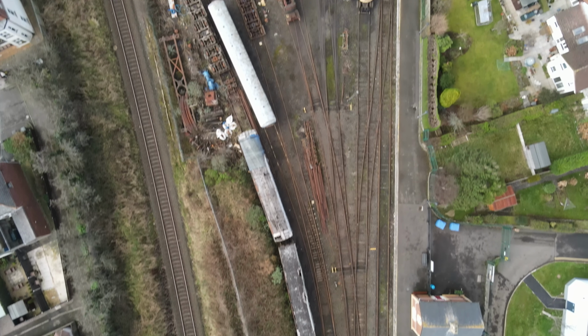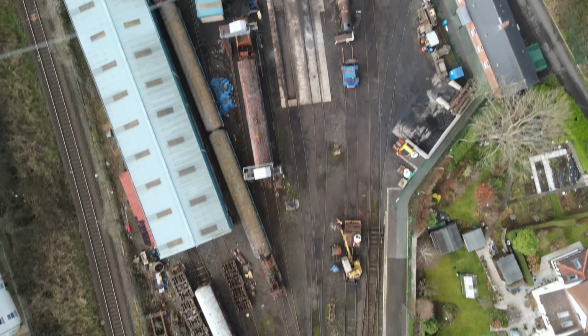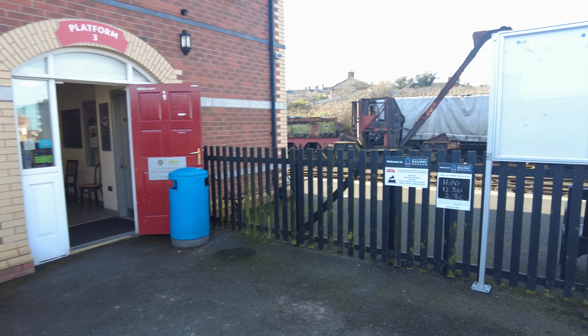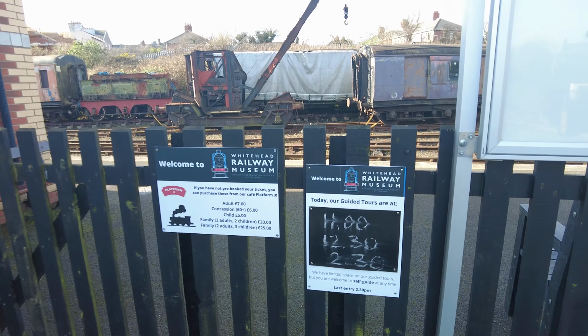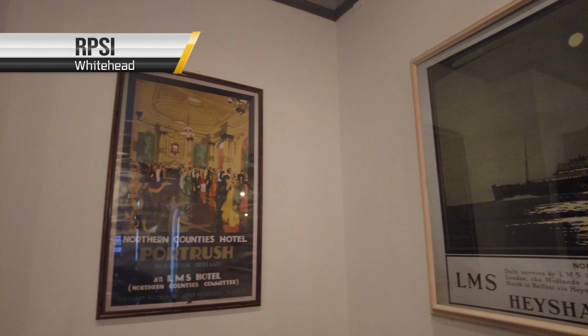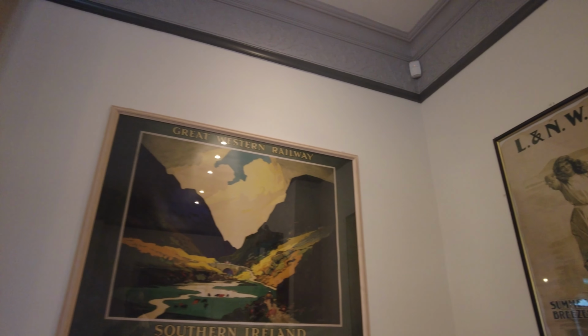Today I'm in Whitehead to check out the Railway Preservation Society of Ireland. They do restorations of trains and locomotives. Three guided tours every day. Three tours today, 11, 12:30, 2:30. They've got some of the old posters from the railways, Great Western Railway, Northern Counties Hotel.